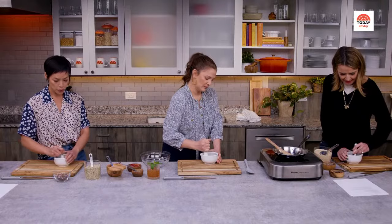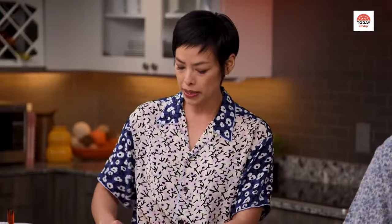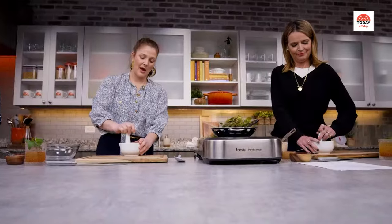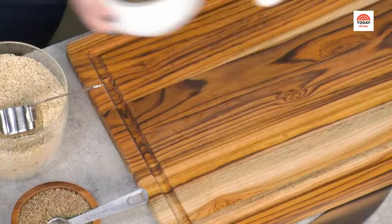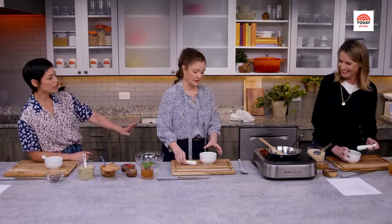Am I trying to get this to a very fine grain? Pretty fine. With the dukkah, we want a little bit of a play on texture, so you'll have fully ground pieces and then some pieces that are more broken up. I'm happy with where mine is at. How do you like mine? Beautiful. Lovely. That's good. I think you both can pop your spices, Savannah and Drew, into that bowl.